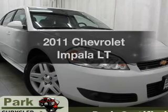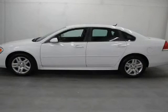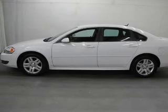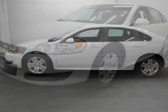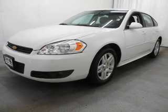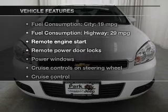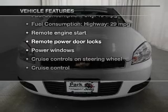Introducing the 2011 Chevrolet Impala. This is the set of wheels you've been looking for. With a solid six-cylinder engine, the powertrain includes front-wheel drive, driven by an automatic transmission. The anti-lock braking system will keep you safe on the road. And with these notable features, you won't want to miss out on the opportunity to own this amazing ride.